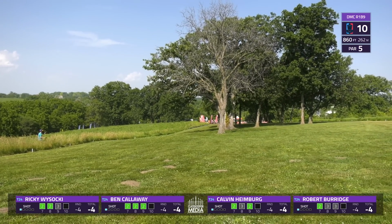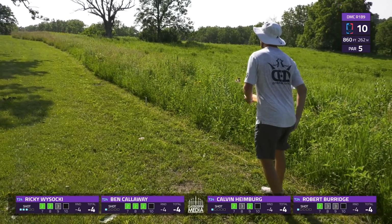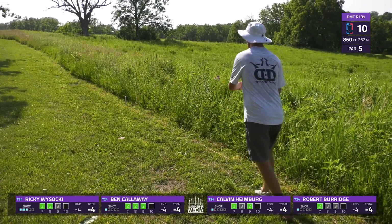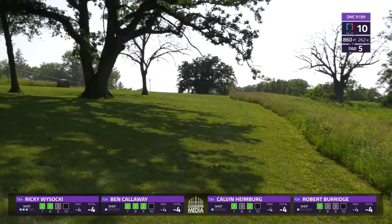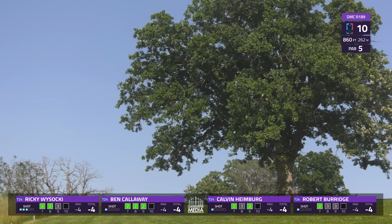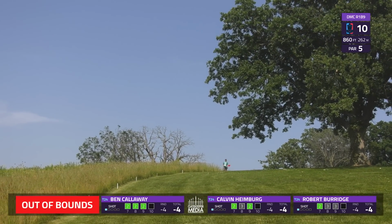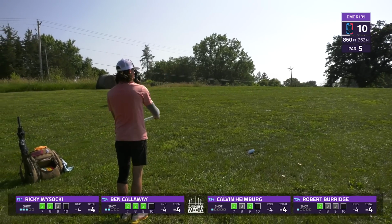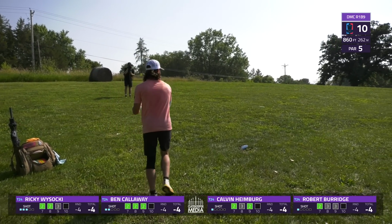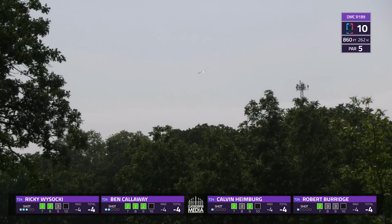Both of these things kind of take that eagle play pretty much out of it. I don't see too many people trying to attack this for a 3. I think it's possible, but you're just inviting too much risk for how easy the birdie can be. Wysocki, this is running to the right as well, and that's also going to go out of bounds. He will be throwing 5 from somewhere in the 250, 280 range. Man, and that's not what you want on this hole.